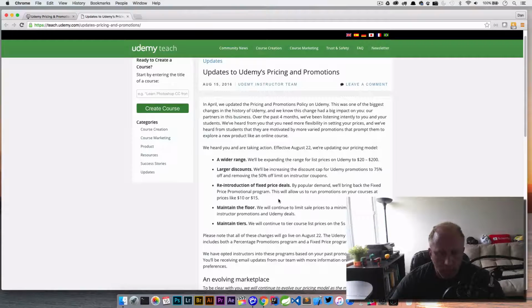So we're going to maintain the floor. They're going to continue to limit the sale prices to a minimum of $10. I think this is good. You don't want courses selling for $1. If you want to give them away for free, give them away for free. But I like the $10 minimum.